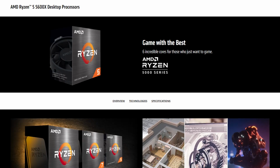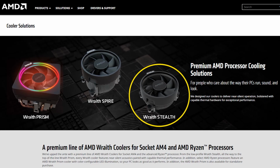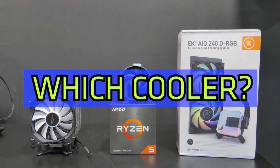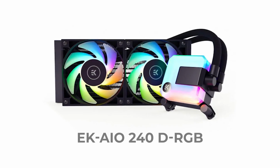Alright, third point, the 7600X, which we all know is going to serve as a spiritual successor to the 5600X, does not come with an in-box stock cooler, which makes me wonder, can you cool a 7600X with a Wraith Stealth? What is the minimum cooling you will need for this CPU? For air, I am looking at the R1 Universal, and for water, a 240mm AIO.